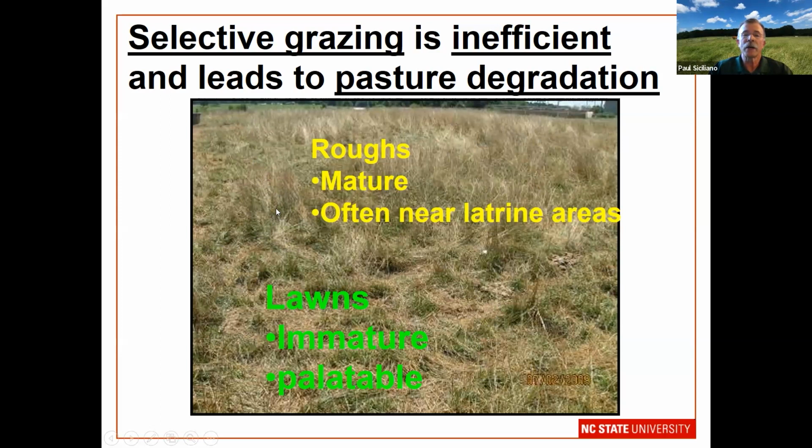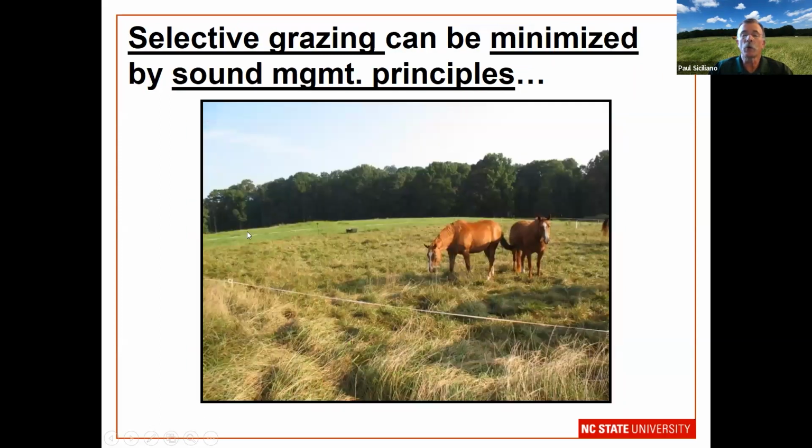And so we'd like to promote a little more uniform grazing with the horse, and we can sure do it through management principles. Here's Johnny's Power of One wire. You can see that's just a 1/2-inch poly tape, electrified poly tape. And these are just a couple of geldings with maintenance requirements. And if you look in that little segment, look how nice and uniform that area is where they're grazing.